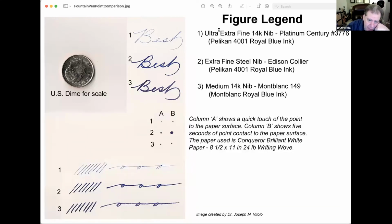And then the top one is the ultra extra fine Platinum Century, which you could barely even see the color of the ink with that one. But notice how the extra fine steel nib looks almost identical to the Mont Blanc, you know, so.